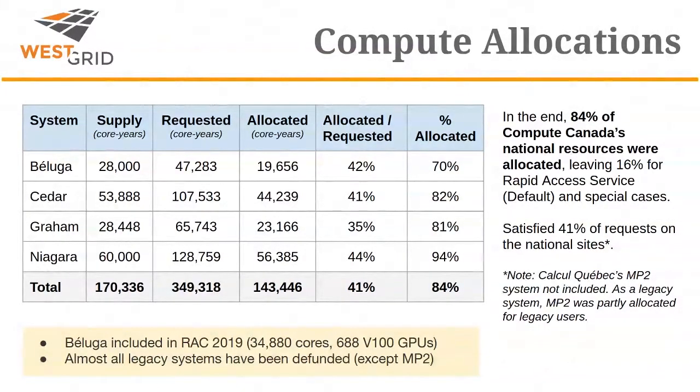But generally, we've kept that down a bit. So there's some room in Beluga for all our default users. And just to remind everyone, we try to keep about 20% of our resources unallocated, and that's for all the new researchers, the smaller projects, all the rest. And that's the Rapid Access Service, the RAS. So we call it the RAS, or the default.